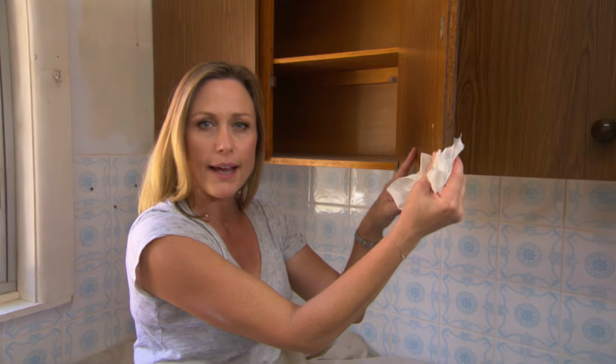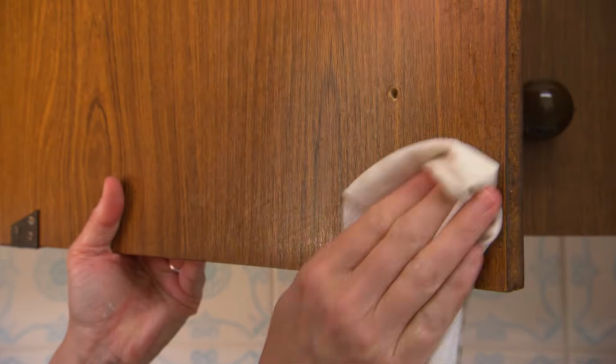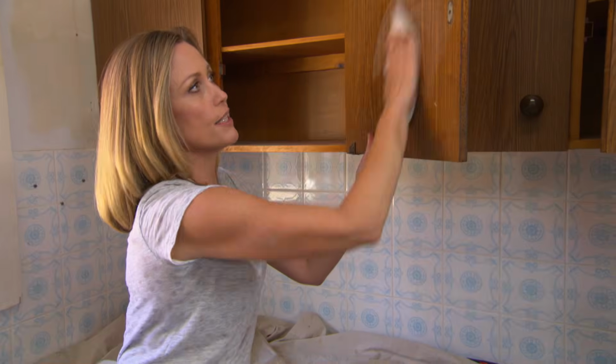This is timber laminate, it's not real timber, and yes, you can paint it so long as you prime it properly. It's the grease that stops the paint from sticking.